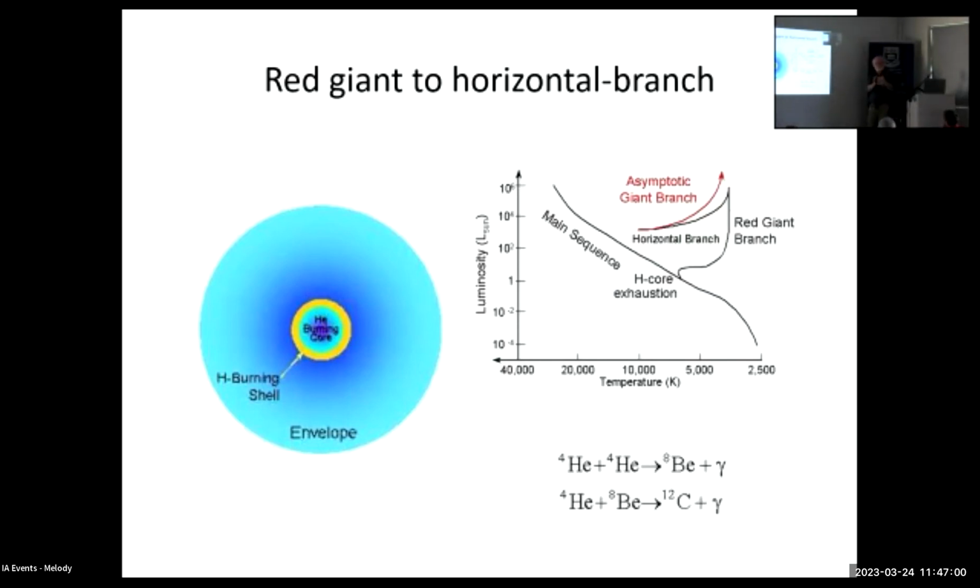Then for a star like the sun, when that process stops and it starts to contract, it never gets hot enough to burn heavier elements than carbon. So the star then lives on gravity. The star shrinks, gets hotter and hotter, moves across this diagram, and eventually ends up on the white dwarf sequence, where effectively it's lost the outer layers because there's a lot of mass loss at the top of the red giant branch and the asymptotic giant branch.